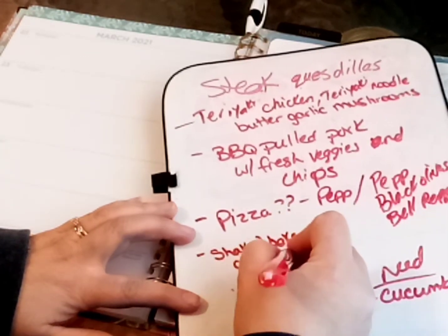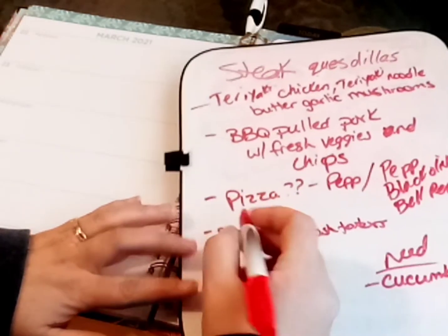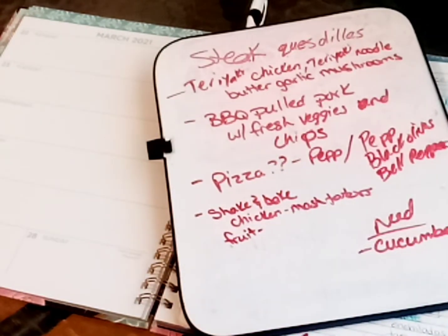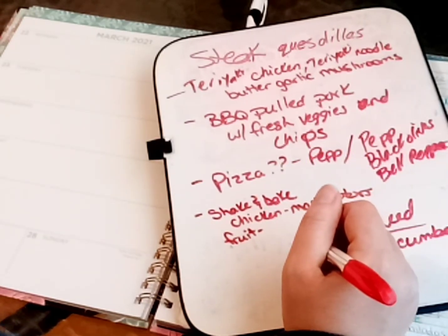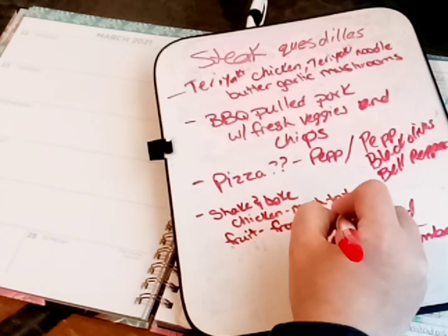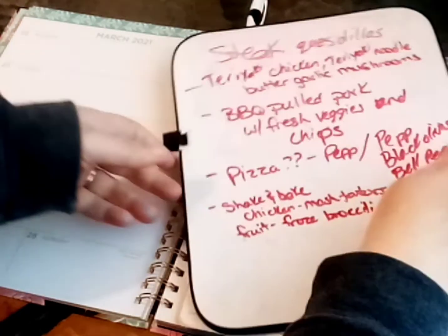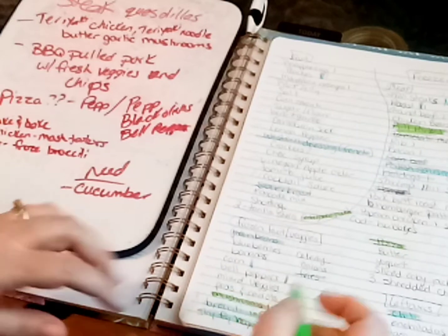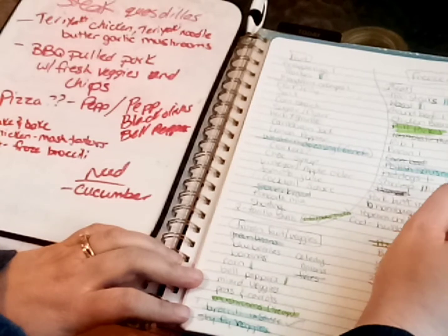Chicken, mashed taters, fruit, and let's do the frozen broccoli that we didn't do last week. That gets one of my frozen veggies out of my freezer. So that takes out the frozen broccoli right here because I didn't use it for that other meal. I said I was going to.